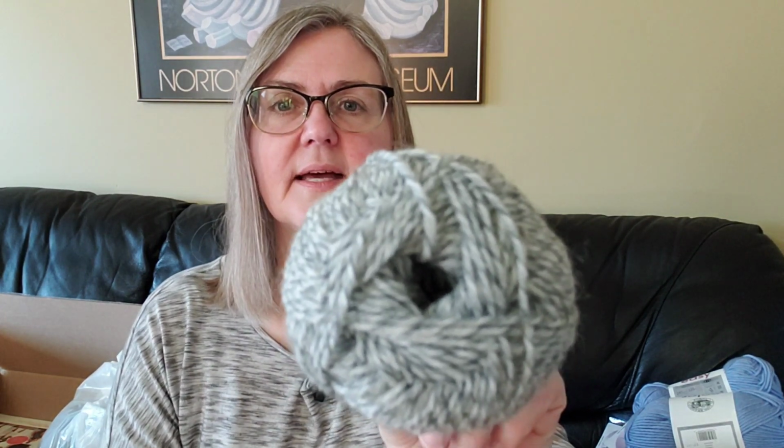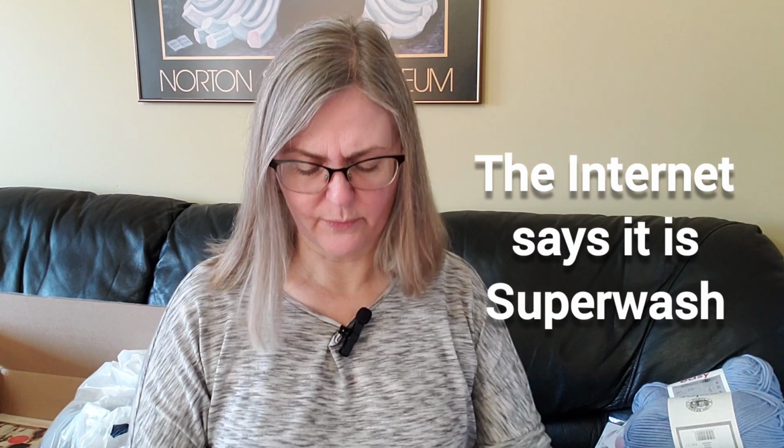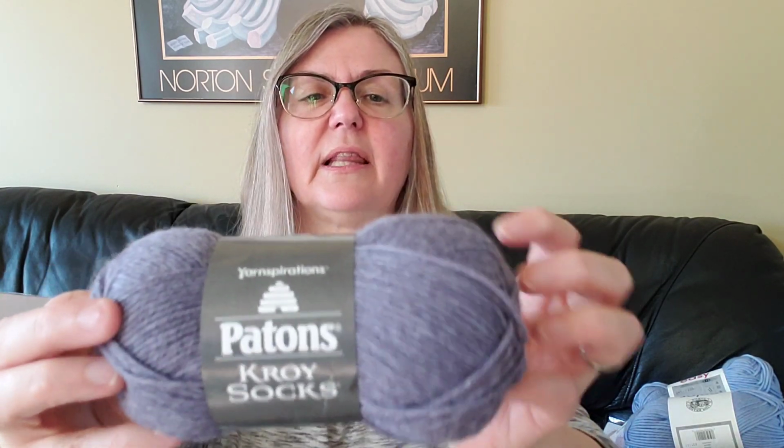So this one is called Gray Marl. And this is a superwash wool. I think it's superwash. Actually, it doesn't say. 25% nylon, 75% wool. I thought it was superwash. It's a 1 weight, which is a fingering weight yarn. That's okay. I've got a whole bunch of it anyway. Also, this cute color in plum. It just says it's wool.